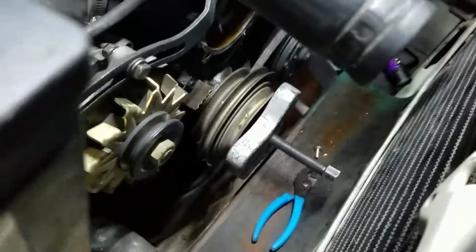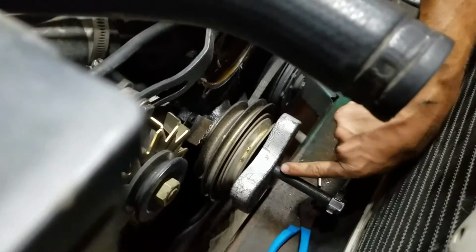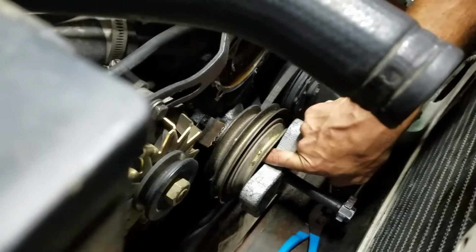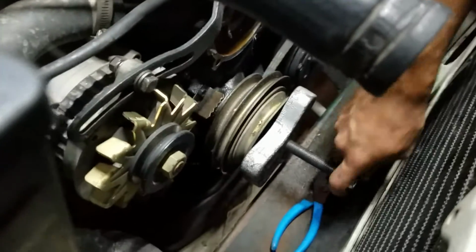So basically, you're gonna tighten this, and the pulley's gonna come away from the block. As this bolt threads in through this hole, it's pushing on the center of this, which is really the crankshaft, which is bringing the pulley back. And these outside bolts are pulling the pulley off the crankshaft as that goes in. Legit.